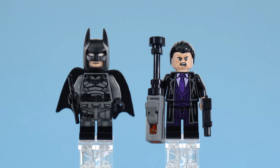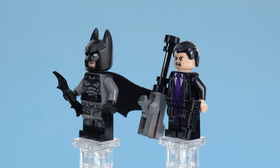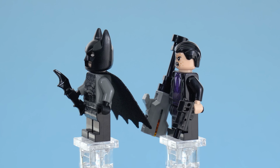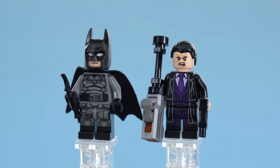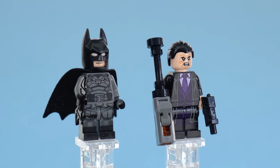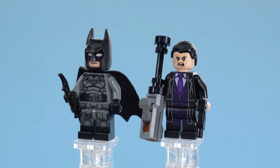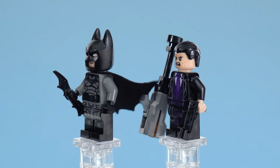Not the first time we've gotten a Robert Pattinson figure from Lego, but I believe it is the first time we've gotten a Colin Farrell figure. I think that this figure, on the right for Penguin, actually looks more like Colin Farrell than the character does in the movie. From what we've seen thus far, they did a pretty amazing job with the prosthetics and the makeup work with him, with the special effects work with him. But Lego, I think, has done a good job with both of these figures, with one exception, maybe two.